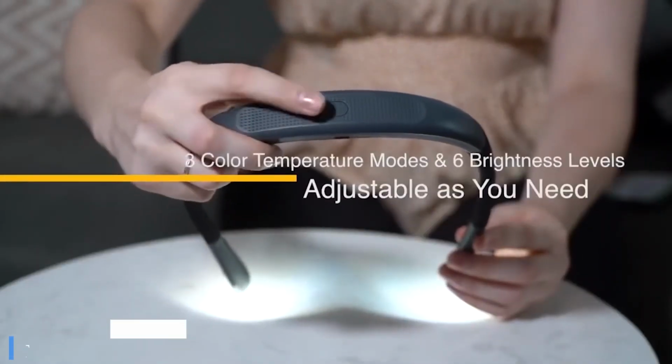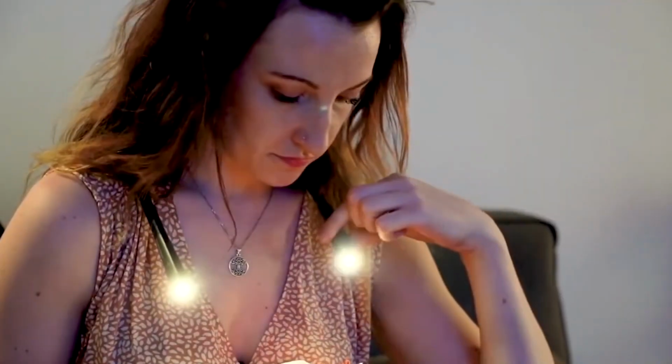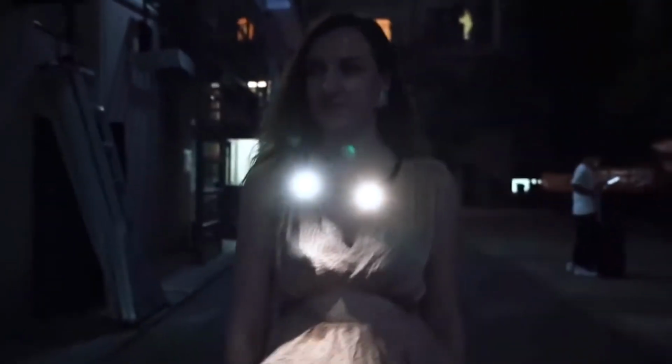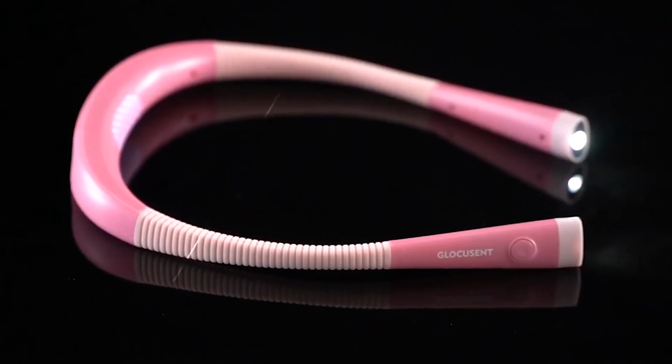Amazingly convenient and practical design. This device from the company Glocusent hangs around your neck and therefore always illuminates the surface you're looking at. The hands remain free when using it, which makes it ideal for working, performing various household tasks, and even reading. The brightness and temperature of the light is adjustable.